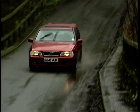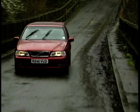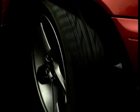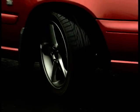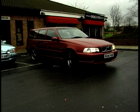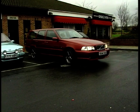Being behind the wheel of the Volvo is a far more impressive experience than you would first imagine. It's just great fun to drive, the steering is smooth and it's very responsive. The only gripe I have is with the turning circle, which is rather poor and can become a bit of a pain. Parking it is also difficult until you get used to its size.